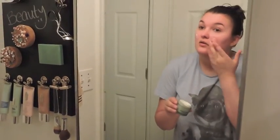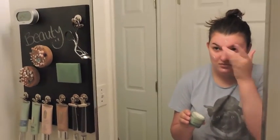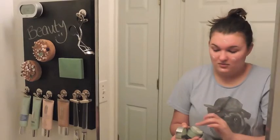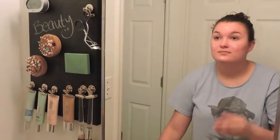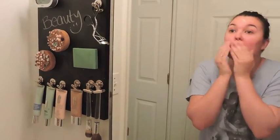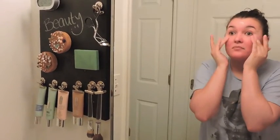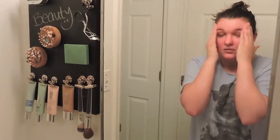So I usually just do a little bit, again, on the 4 sections, my 2 cheeks, my forehead, and then my chin. And sometimes if I don't feel like I have enough on my cheeks, then I'll just do a little kind of towards my jawline. And then again, I just kind of rub it into my skin, and it's super easy to do.